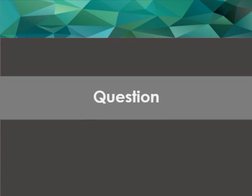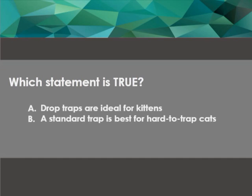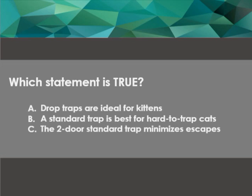Now let's check what you've learned. Which statement is true? A. Drop traps are ideal for kittens. B. A standard trap is best for hard-to-trap cats. C. The two-door standard trap minimizes escapes. Or D. Kitten traps minimize adult captures. I recommend you pause the video, think about your answer, and come back when you're ready to move on.